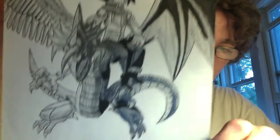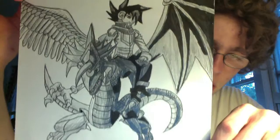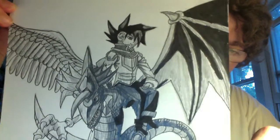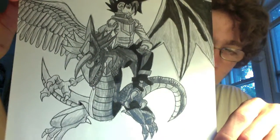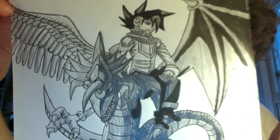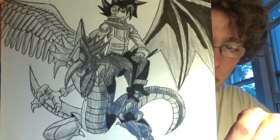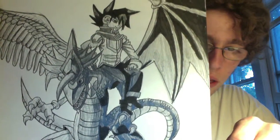This is from Volume 2. This is Chazz and Light and Darkness Dragon. I remember when I was doing these, I thought they were so good and they came out really nicely, but now that I look at them, I see that the shading's a little rough. If I had to do this again, I wouldn't make it all so dark. I would make things pop a little bit more.